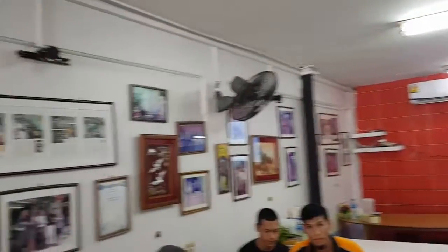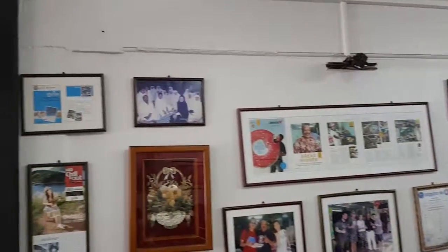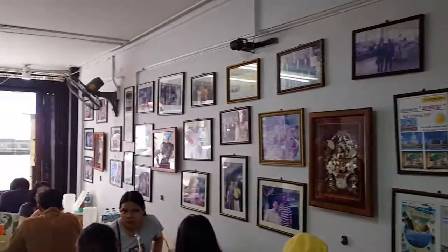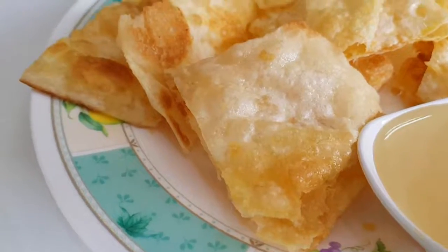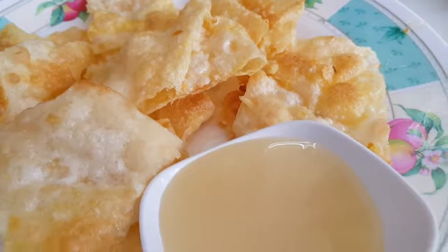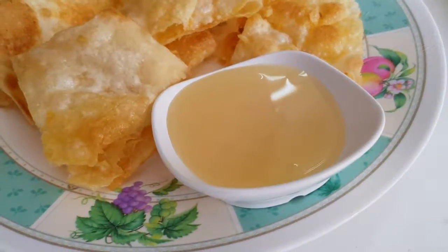And this is the Wall of Fame. There's a lot of celebrities and a lot of articles about this restaurant. And this is the crispy roti with condensed milk. It's so damn good, I could easily eat another 2 plates of this.